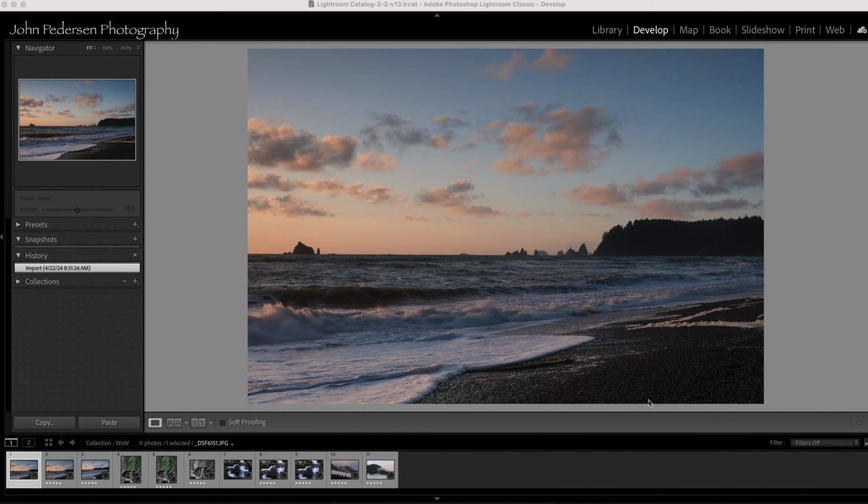Oftentimes the difference between a good photograph and a great photograph is really just the small things. And in this series, I hope to show you some of the details and some of the nuances that I look for in my photographs to decide which one works. So let's dive in and take a look at a few images from my recent workshop up in Olympic National Park.